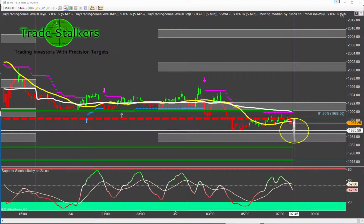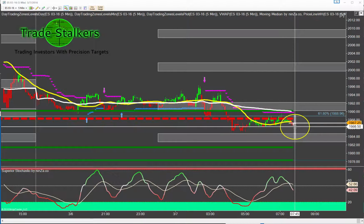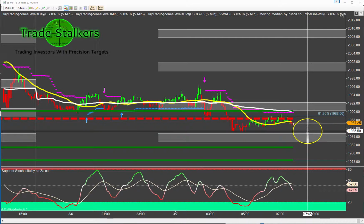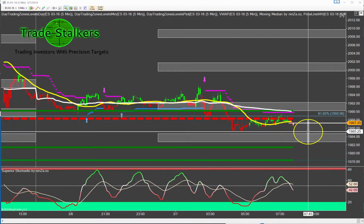So as we open up this morning, it's back to here. Looks like we're headed back down. We're probably going to come back down to retest this zone, probably around the 9085 area where the double bottom is. So be cautious of that.